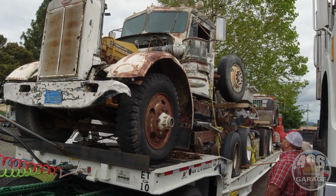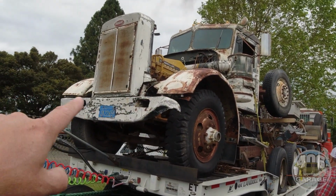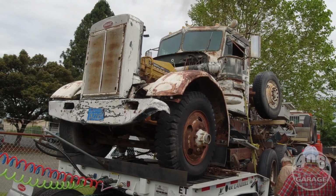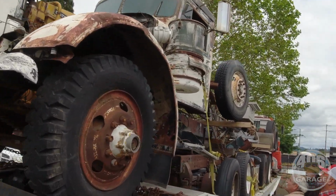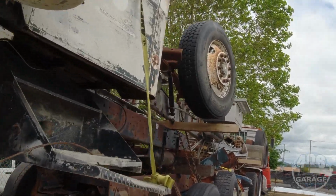And you can see all that. That's an old Caterpillar 1674 needle nose pull grill. Bakersfield, California, it says.